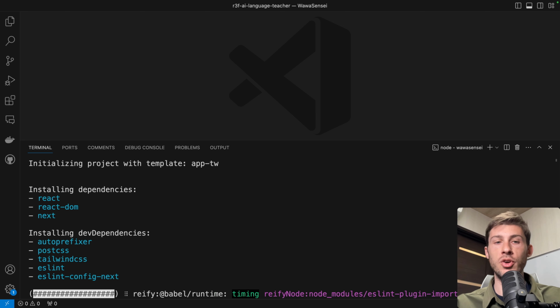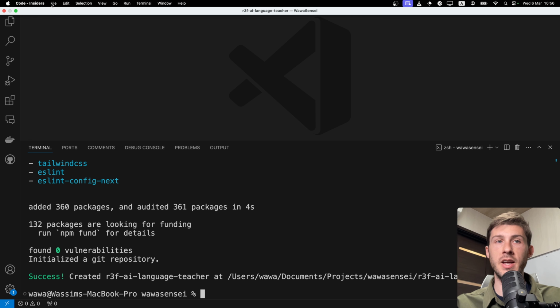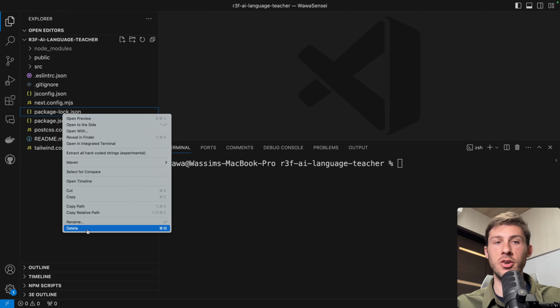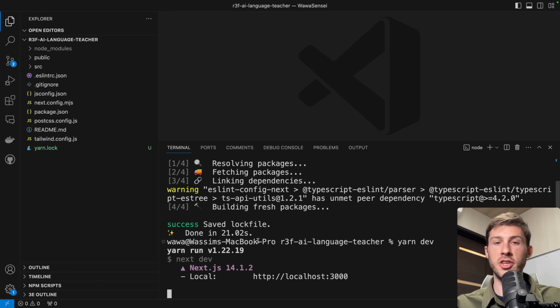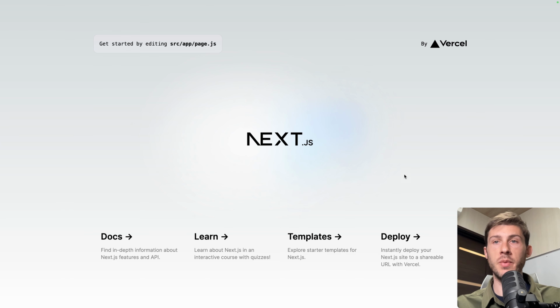It's creating the project based on those settings. Now it's created. I need to open it with File, Open Folder. Perfect. Now we are inside our project. We need to do a few things before starting it. First, by default, it's using npm, and I don't like it, so I will remove the package-lock.json. And I will run yarn to install the dependencies with yarn instead of npm. Now it's done. Let's try yarn dev to see if our project is running. We need to follow that URL, and we arrive on the default page from Next.js. Now we have the Next.js boilerplate ready.